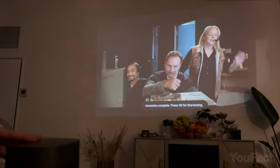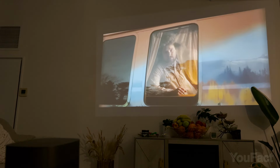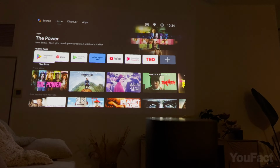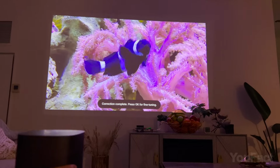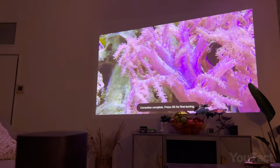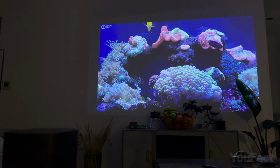What's particularly impressive about this projector is its auto setup routines. It features uninterrupted automatic keystone correction and autofocus. Place MoGo 2 Pro on a table and move it from side to side. See? You don't lose what you're watching. The picture just reformats itself.